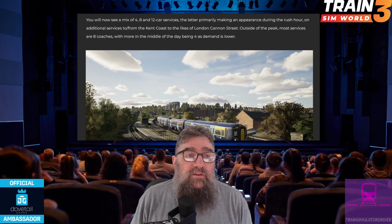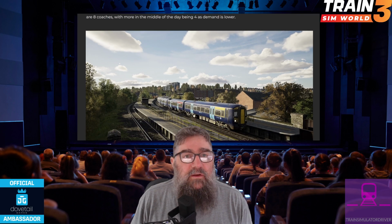You will now see a mix of 4, 8 and 12 car services, the latter primarily making an appearance during the rush hour, on additional services to or from the Kent coast, to the likes of London Cannon Street. Outside of the peak, most services are 8 coaches, with more in the middle of the day, as demand being 4 as demand is lower.